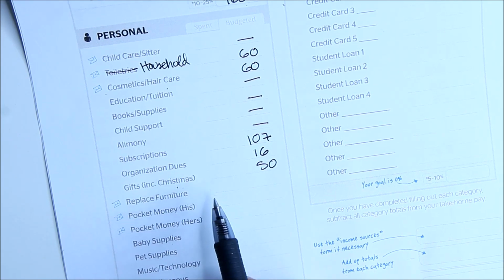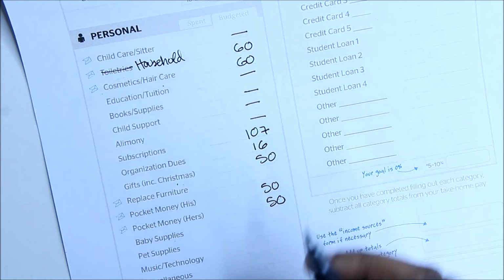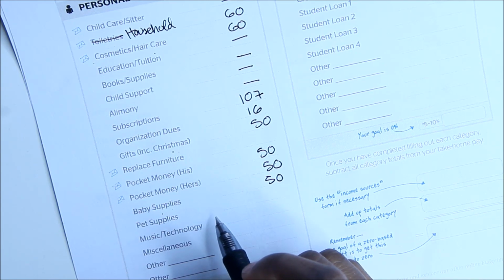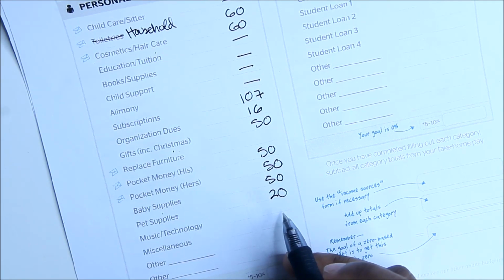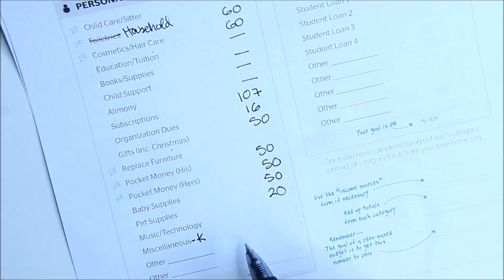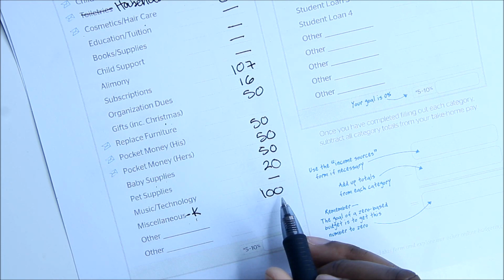Replace furniture fund, we don't have anything for that one. Pocket money for my husband and I is $50 as well. Baby supplies, I'm going to put our little fund that we're just kind of starting to fund for that one there, which is also $50. Pet supplies will be Kiki's vet fund that we put money towards, which we do $20 each month for that. Music and technology, we actually don't have really anything for that one, so we'll skip that one. So I'm going to skip miscellaneous also, but actually, okay, for miscellaneous, I'm going to put our teenager because we do put a little bit of money aside for him in case he needs things throughout the month.